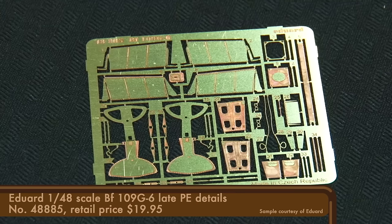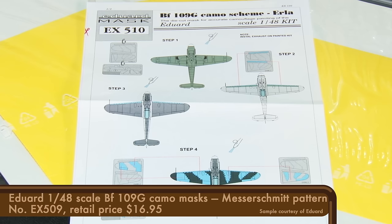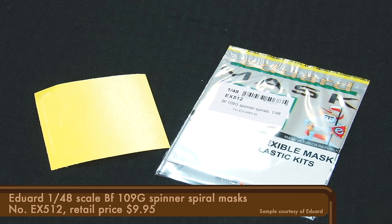There's a photo etch set for the external details, including gear doors, gear well structures, radiator flaps, and more. To help with painting the complex camouflage, Eduard has created three mask sets. Fitted for the kit, they should make finishing even easier. Finally, for the feared task of painting spinner spirals, there's a mask set for that too.